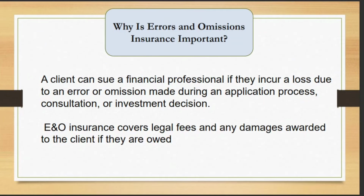Why is errors and omissions insurance important? A client can sue a financial professional if they incur a loss due to an error or omission made during an application process, consultation, or investment decision. E&O insurance covers legal fees and any damages awarded to the client if they are owed.